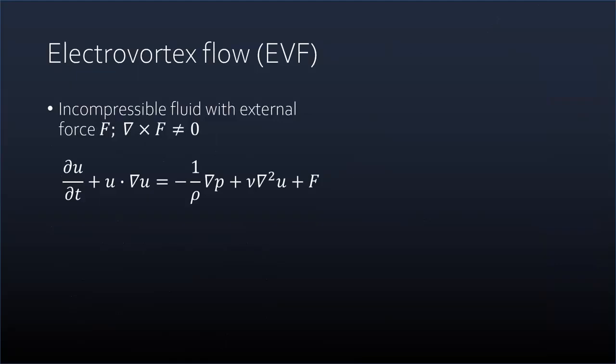If you have an incompressible fluid with an external force, and let's say this force has a non-zero curl, you can write the Navier-Stokes equation like this.